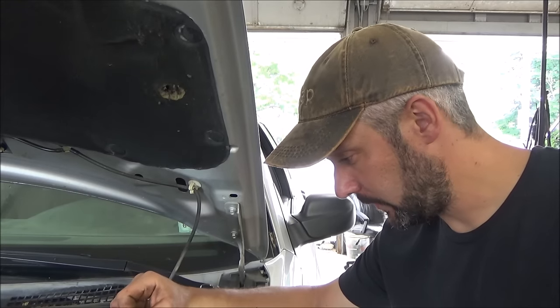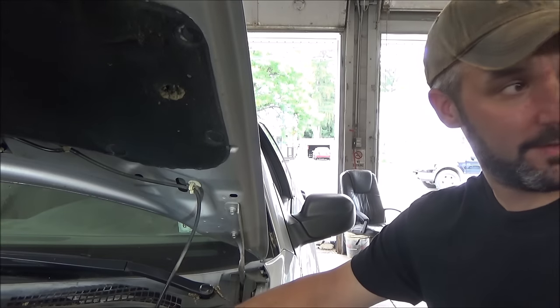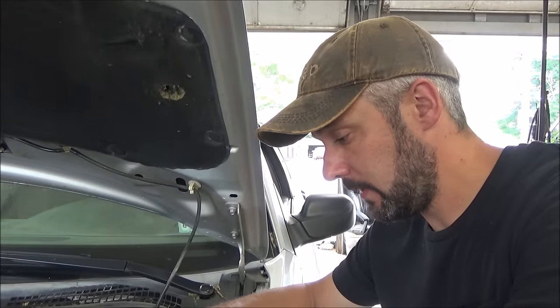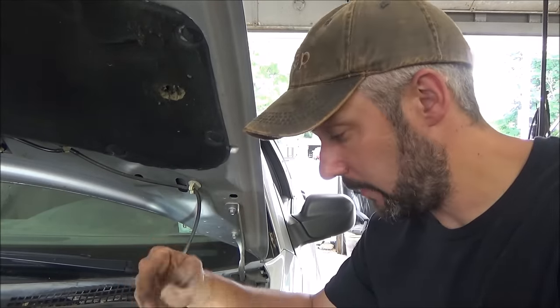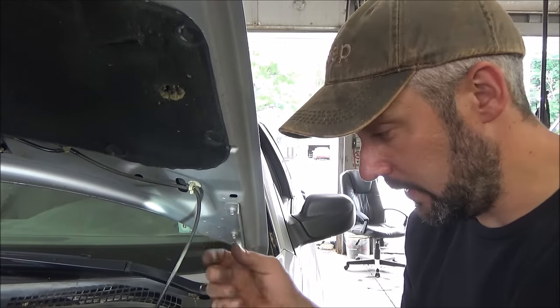I mean, it kind of looks like the integrated power module is failing because we have all these other symptoms too. But one thing that comes to mind, I don't know where the integrated power module gets its ground to ground the relay, if that makes sense. So the switch is just a signal. It is not the ground for the relay, I wouldn't think. So in order for the integrated power module to ground that relay, it itself needs a ground.